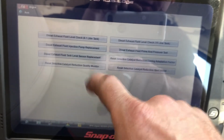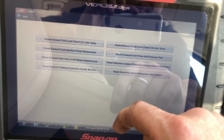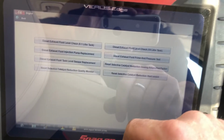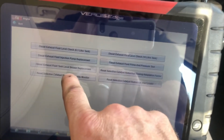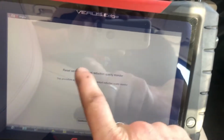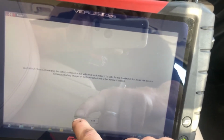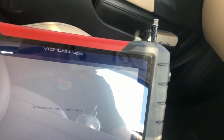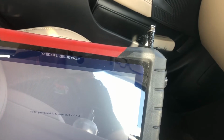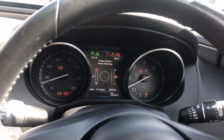I was able to get stuff out with my little suction or syringe type thing, but I'm going to do this. You see it here. The car's actually running now, so I don't know. It tells me to put it into position 2. Position 2, I just have to turn the key off. Okay, ignition back on.